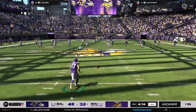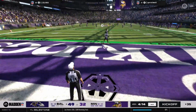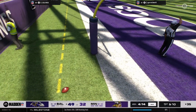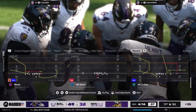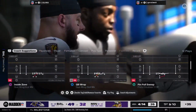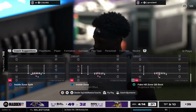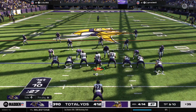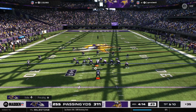Minnesota's kick team ready, and the Vikings boom it away. And they will not get a chance to return this one. It's through the back of the end zone for a touchback. The Raven offense set at the line for this next drive. They're looking at a 3rd straight win here if they can hold on.